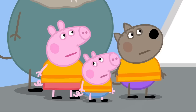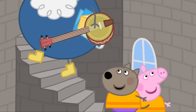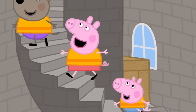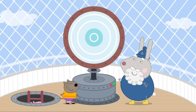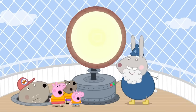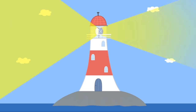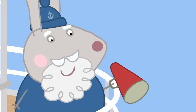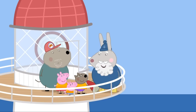Why is your house called a lighthouse? I'll show you, Peppa. The staircase goes round and round to the very top of the lighthouse. Round and round and round! It's called a lighthouse because it has this big light at the top. Wow! It shines through the dark, helping sailors to find their way. Ooh. And when it's foggy, I use this foghorn. Fog! That's loud. No fog today, just sea and sky.